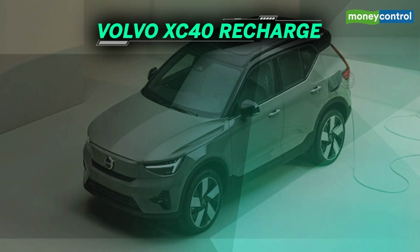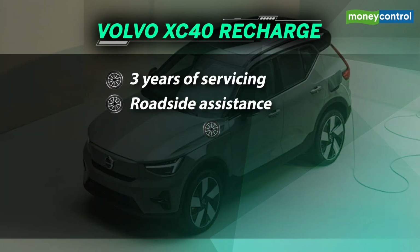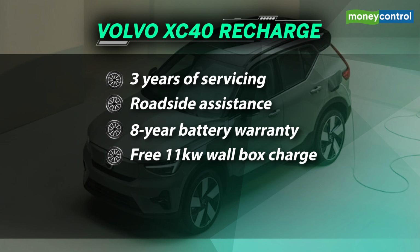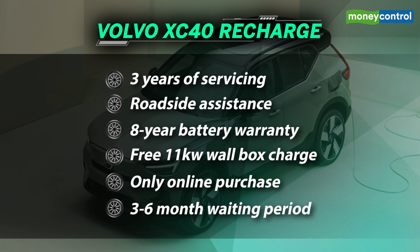Volvo India says that this will include 3 years of servicing, roadside assistance, and an 8-year battery warranty, among many other things thrown in, including an 11 kilowatt wallbox charger that's thrown in for free. The car can only be purchased online, with Volvo having opened up bookings earlier this week, but customers can expect a 3 to 6 month waiting period from the time they book the car online to the date of delivery.